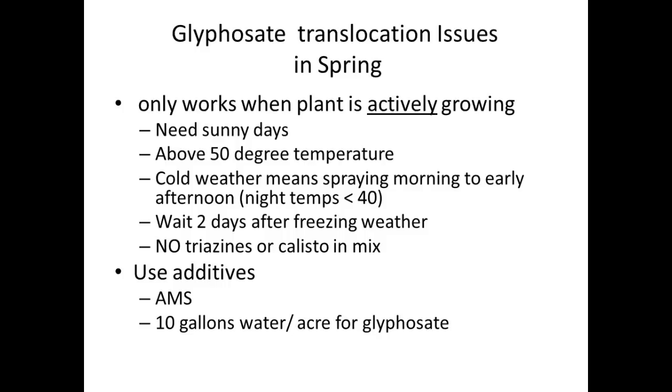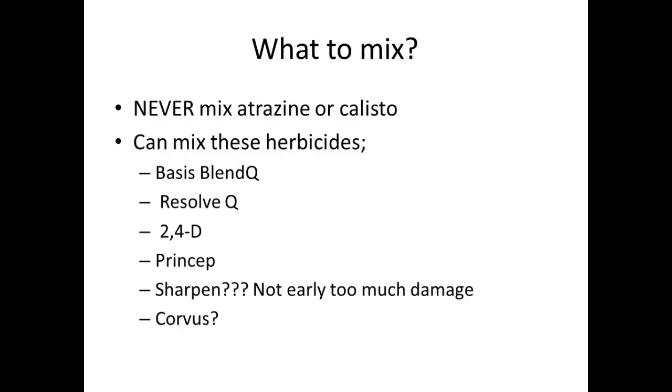Is that a problem with control? No, it's not. So we already talked about this, went through that. You've got to know what to mix with glyphosate if you're going to work with ryegrass. Never mix atrazine or Callisto. It's a guaranteed 30 to 50% reduction in control because it ties up the glyphosate. Basis blend, rimsulfuron is a fantastic product. That's what we need to be mixing all the time.